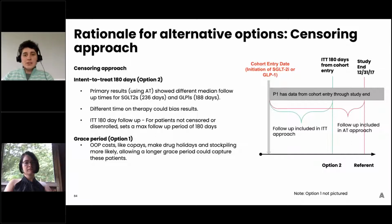If we take a look at this patient here on the right, let's just assume they had cohort entry and then continued to get fills for an SGLT2 past the study end date. In the as treated approach, we would follow them from cohort entry all the way to study end. But for the intent to treat approach, we would follow them from the cohort entry date all the way till the max 180-day follow-up time.